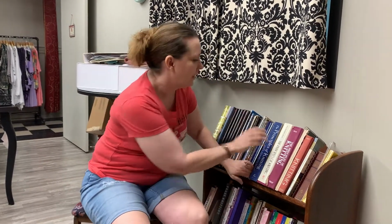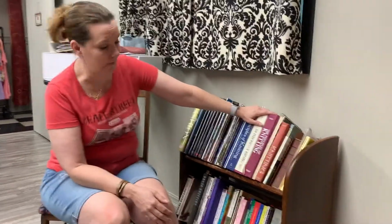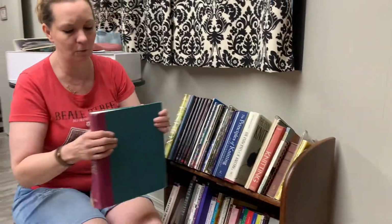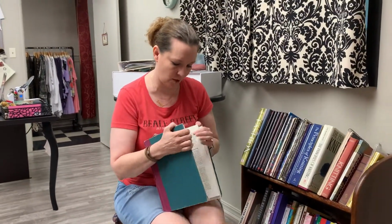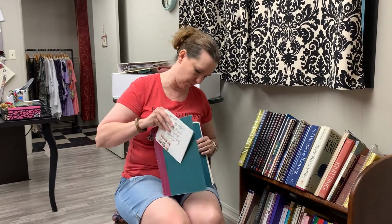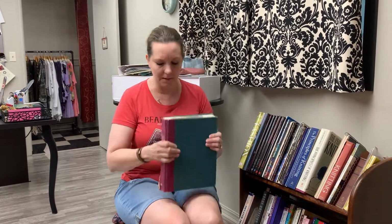Those go in there. Principles of Knitting. If you knew my mom, this was her go-to book. If you're only going to own one knitting instruction book, this is the one to know. This is her first one. As you can see, it is very, very well loved. I've got autographed book plates. I don't know if she ever put them in her books. I need to do that. But this was very well loved.